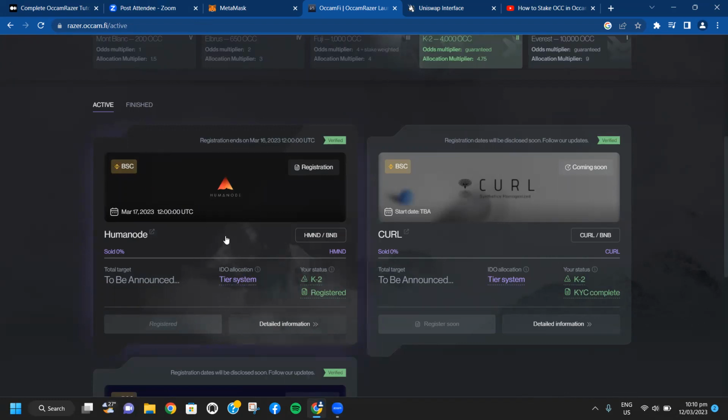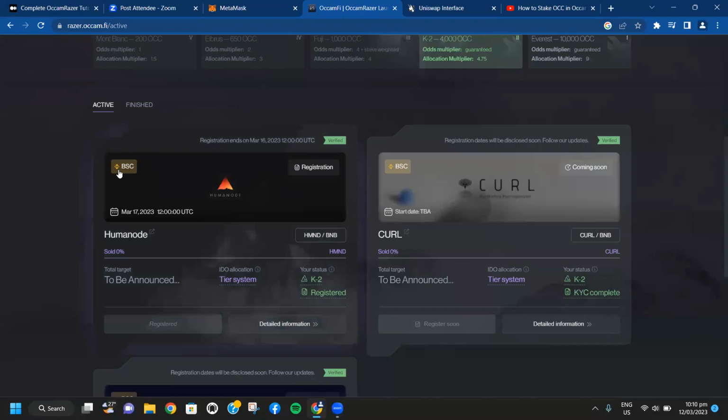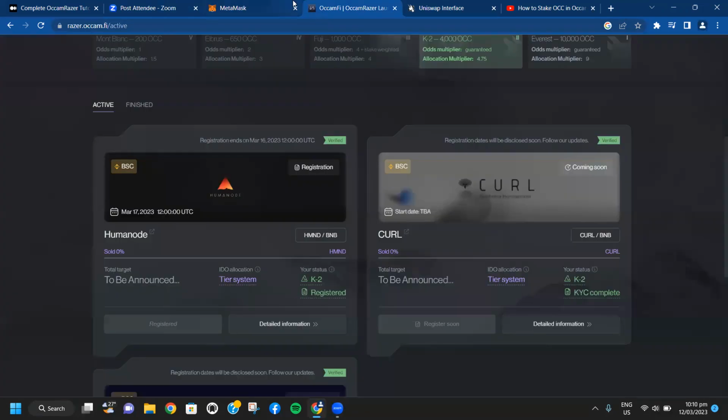So in this case, Occam family and friends, I've actually already registered for this IDO, but since we are going to share with you how to register for this IDO, it's pretty simple. First of all, let's go back to our MetaMask. Since this IDO is taking place on the BSC network, as mentioned in the Razor platform, we will be switching over to the BNB Smart Chain. So go back to your MetaMask and switch to the BNB Smart Chain. Now let's go back to Razor platform.